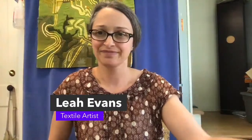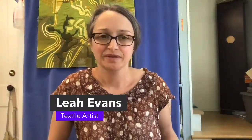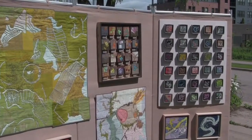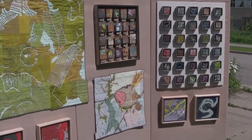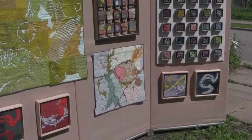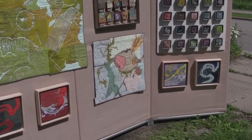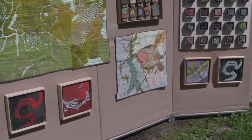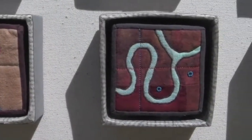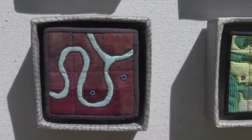We'd love to have a look at some of your recent work. Maybe you can show us a few pieces. Yeah, I recently set up a condensed version of my art fair booth, so there's a lot of variety in scale. All the pieces are inspired by maps and satellite imagery or aerial photography. Most pieces explore or address a type of land use or some interaction between people and land.